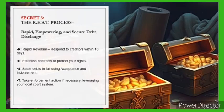That's it. Secret number 3 is how to use my what's called REST process, right? And I call it REST process because it's designed to be easy. It's not difficult. It's not hard. Your role is to utilize it and then just sit back and wait for the debt to be discharged. That's why it's called REST, right? It's about a rapid, empowering, and secure debt discharging, right? It's a secure way to discharge debt.